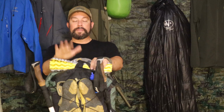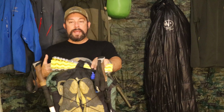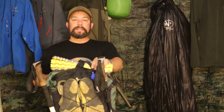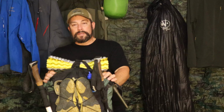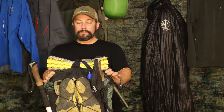I've repacked this pack with all the gear that I did take on the trip, and it's all put in here in the same order as I did on the trip. I put all my gear in a specific order, so when I get to camp and pull it out, it's in the order it needs to be put up at camp. This particular pack is the ULA Circuit pack.